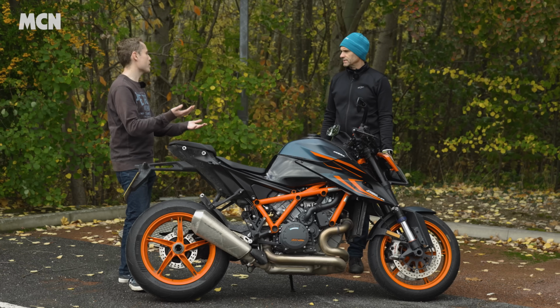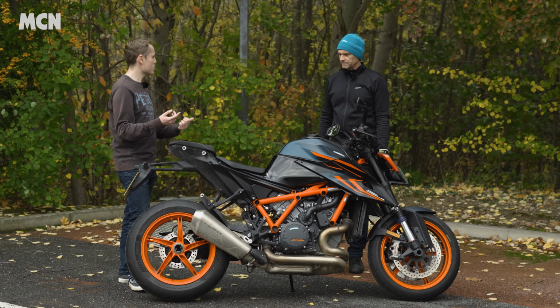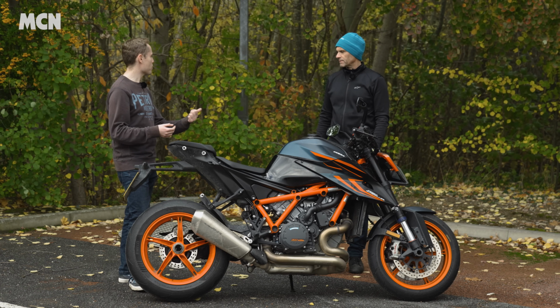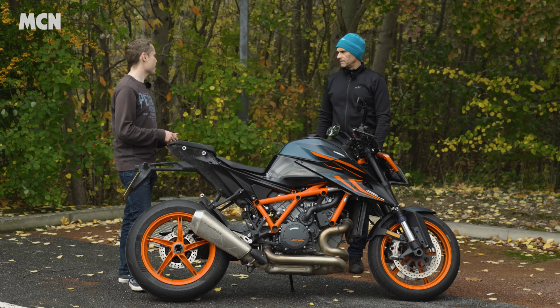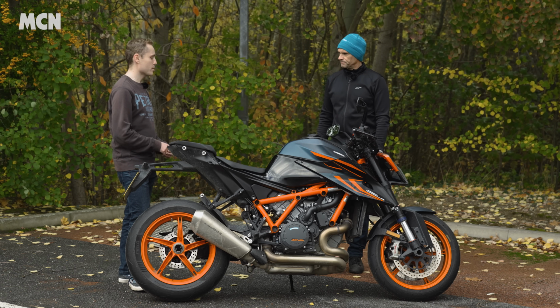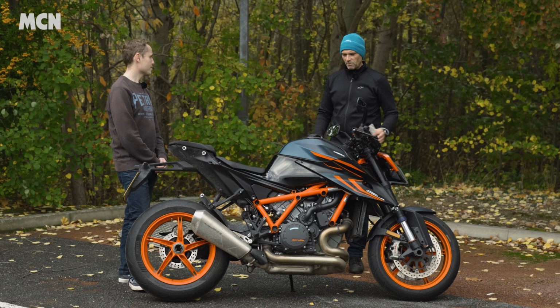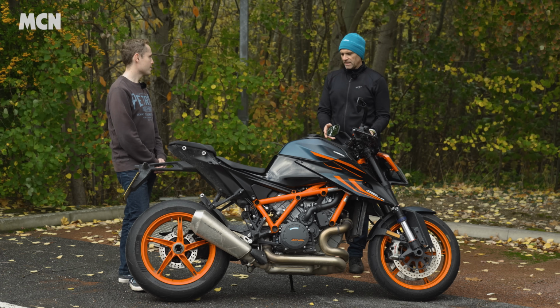but it's not uncomfortable. I went to the TT on it, and it was about 170 odd mile ride to the ferry and stuff like that. I could have done it in one sitting. You just put the cruise control on and it's super easy. And that's the joy of a super naked, isn't it? You've got superbike performance in a bike that's easy to live with.